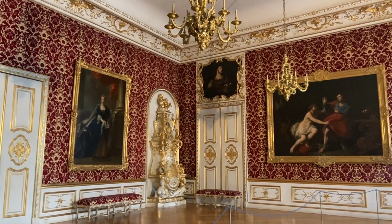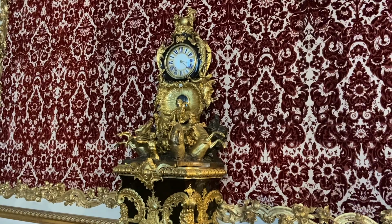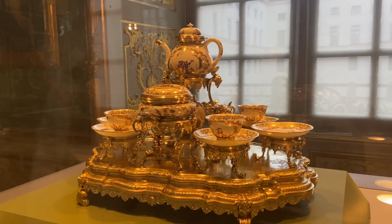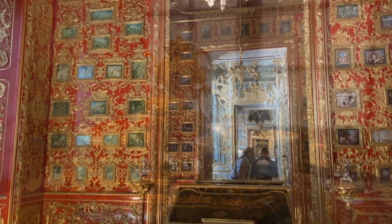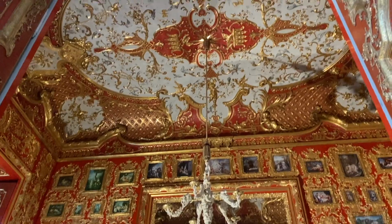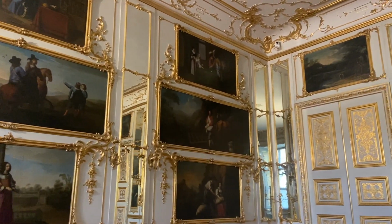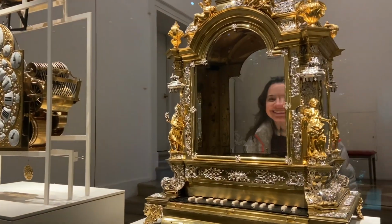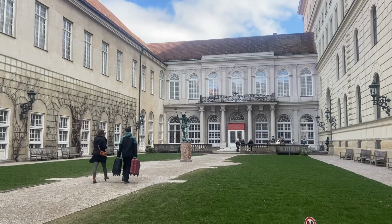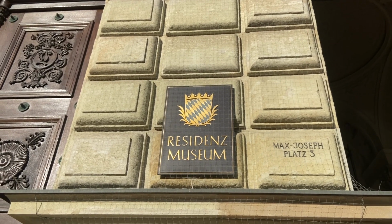Art collections cover a period from the Renaissance to Neoclassicism via the early Baroque and Rococo. One of Bavaria's largest museum complexes nowadays is comprised of the museums of the Bavarian Palace Administration, as well as other cultural institutions.